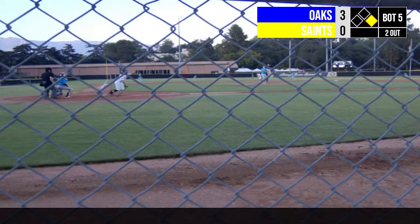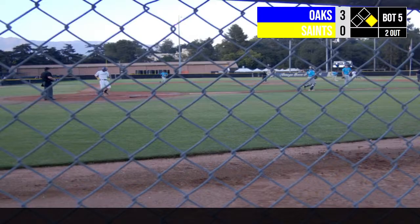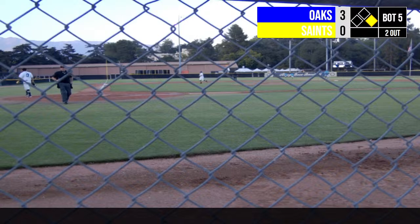He lifts that one in the air to left center field on the first pitch. Heading back is Schwartz to the wall. He's able to make the catch by the warning track. Still a 3-0 Oaks lead as we are through 5 innings here at Jackie Robinson Memorial Field. Stay tuned.